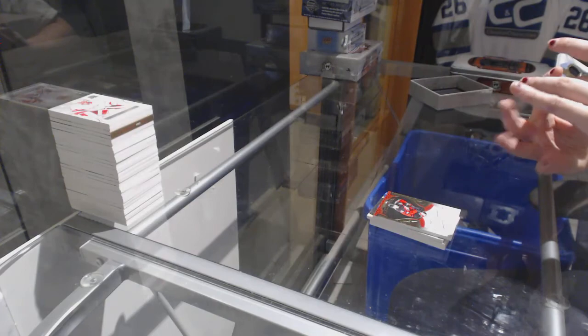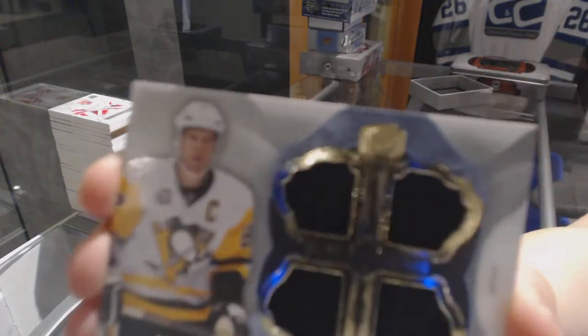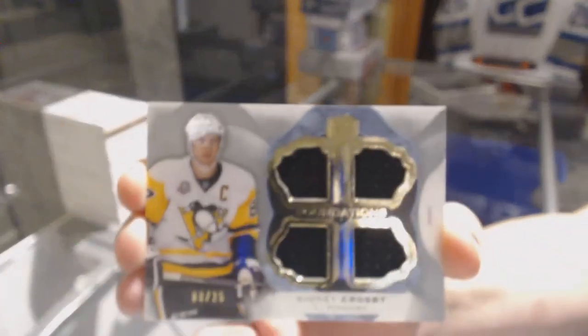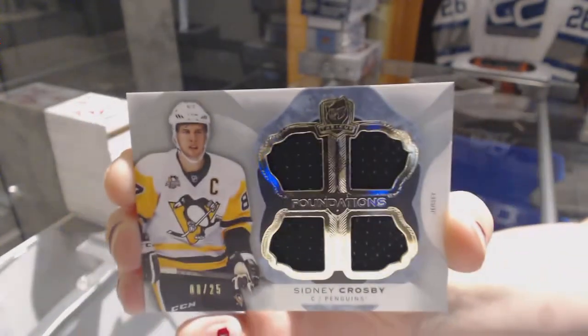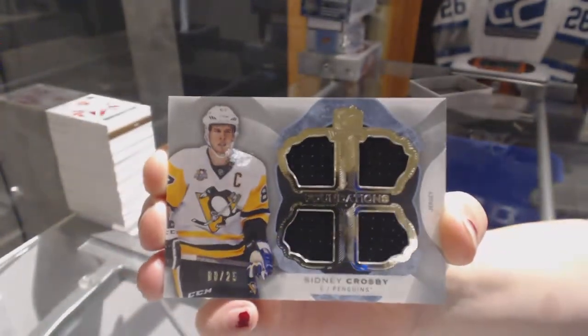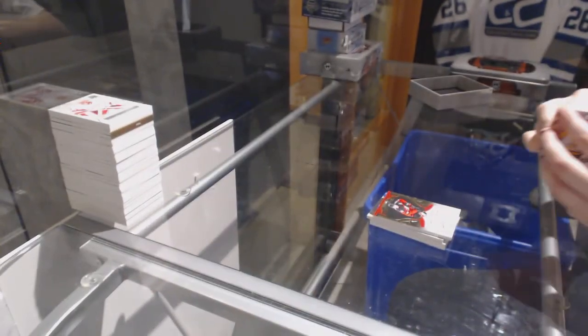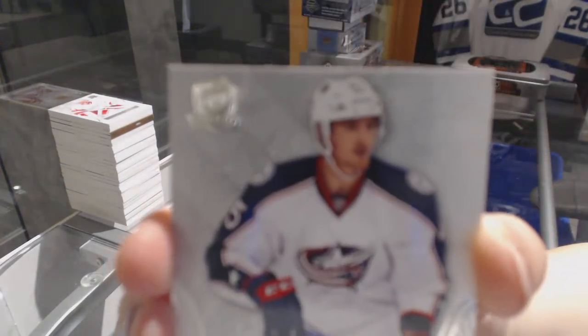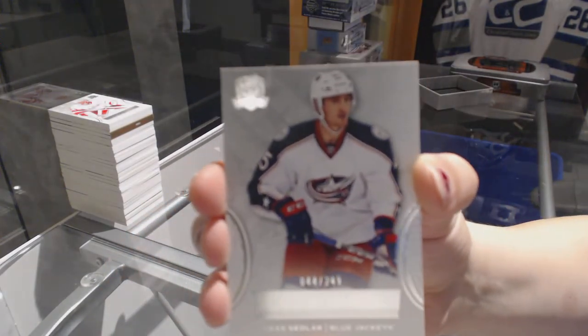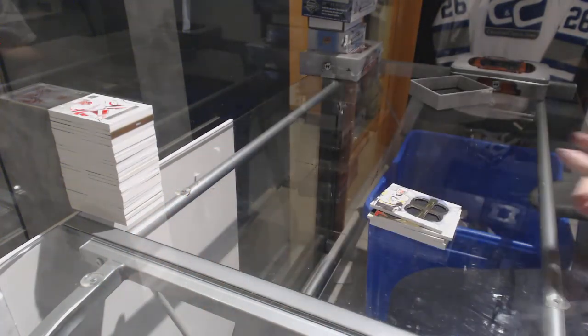We've got a Foundations quad jersey numbered 25 for the Pittsburgh Penguins, Sidney Crosby. And we finish off with a rookie numbered 249 of Lukas Sedlak for the Columbus Blue Jackets. There we go, everybody.